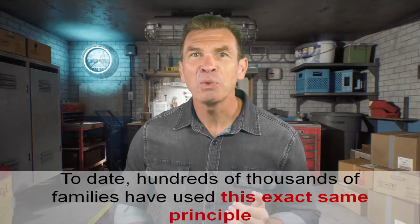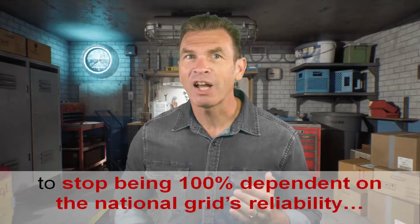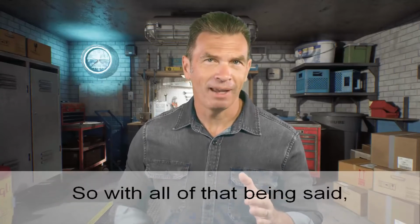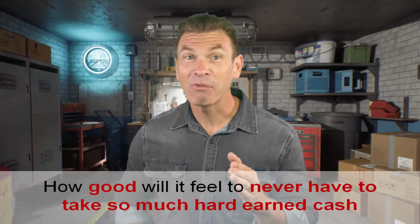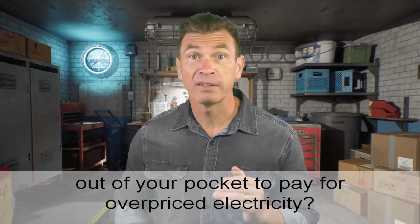To date, hundreds of thousands of families have used this exact same principle to stop being 100% dependent on the national grid's reliability. So, with all of that being said, I want you to pause and think about this for a second. How good will it feel to never have to take so much hard-earned cash out of your pocket to pay for overpriced electricity?